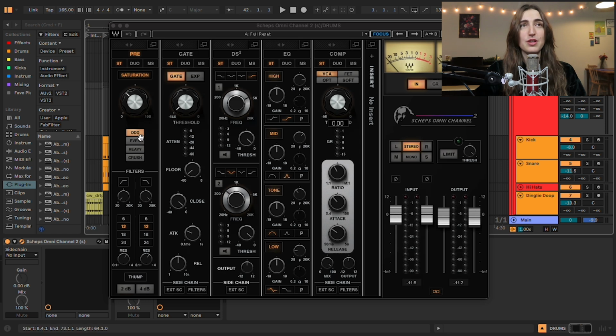So we have 4 different types of saturation: odd, even, heavy, and crush, which is big heavy. And I'm just going to put this all the way to 100, and then you're going to hear what it sounds like.